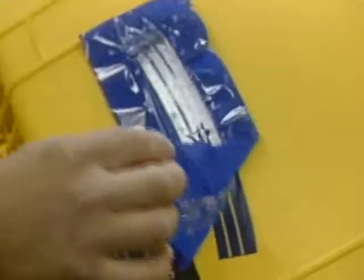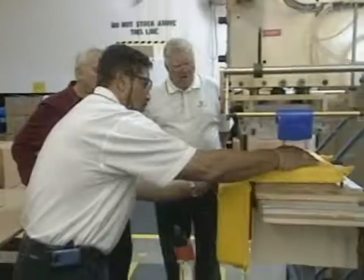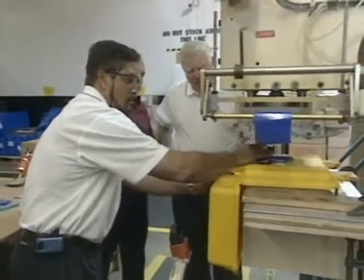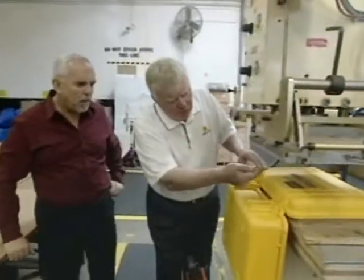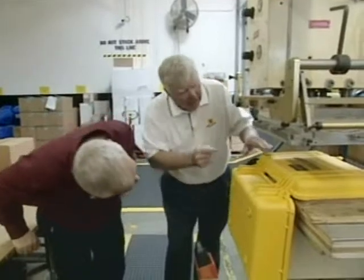Pelican will even get personal, if you like. This is part of our private label program. We actually monogram cases for people. We put foil through the machine, heats that up, and then we hot stamp this.